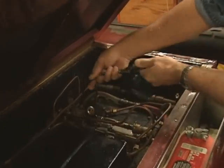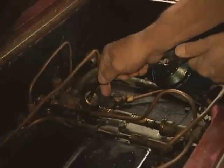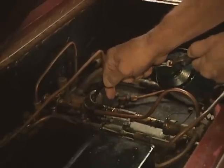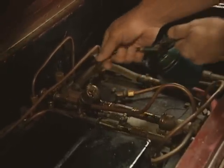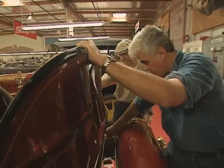I'm just filling this with oil so it'll continue to lubricate. Rather messy business. Just put a little steam oil on everything. Steam oil. It's another kind of oxymoron.